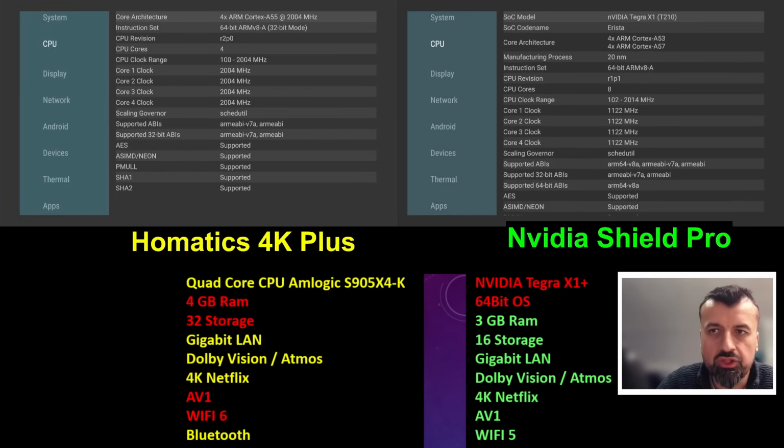I mean, the SoC, the system on chip, the Tegra X1 on the Nvidia Shield Pro is still the strongest chip out there, and it will destroy any other Android streaming box. And you can see it runs in true 64-bit mode, 64-bit OS, whereas the Hermetics 4K box is running in 32-bit. So certain applications which are designed for 64-bit only, maybe certain emulators, like I believe the N64 emulator, will only run on a 64-bit OS, which means those applications just won't work on the Hermetics. It's not really going to affect your streaming applications, but if you are looking for something that can support 64-bit, then Nvidia Shield Pro is the only option here.